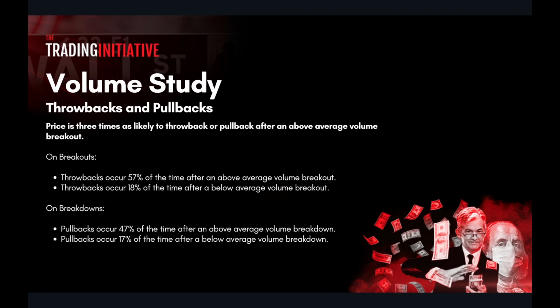Let's talk about throwback and pullbacks really quick. Price is 3 times as likely to throw back or pull back after an above average volume breakout. On breakouts, throwbacks occur 57% of the time after an above average volume breakout. 18% of the time after a below average volume breakout. That's big. 57% of the time, that's more than half of all breakouts experience a throwback on above average volume. I didn't know that. That's an edge. A casino will make $1 trillion with 57% on their side. On breakdowns, pullbacks occur 47% of the time after an above average volume breakdown, only 17% of the time after a below average volume breakdown.